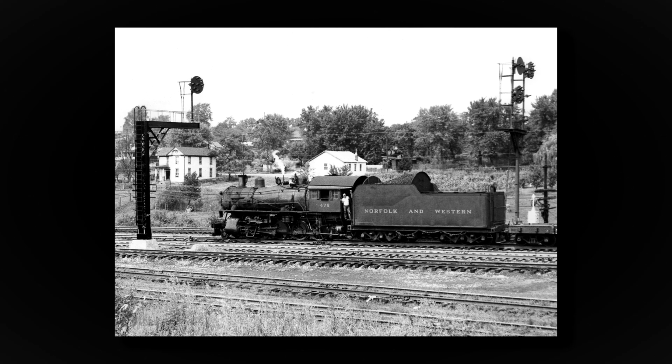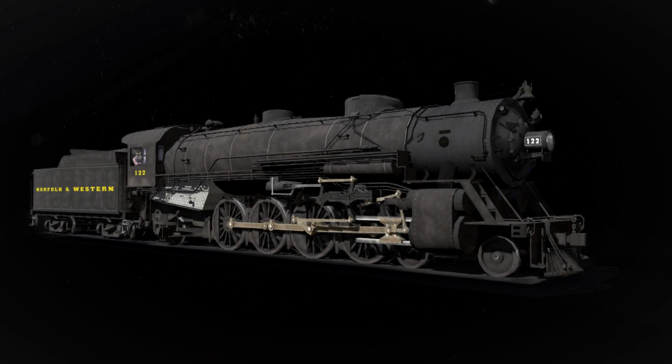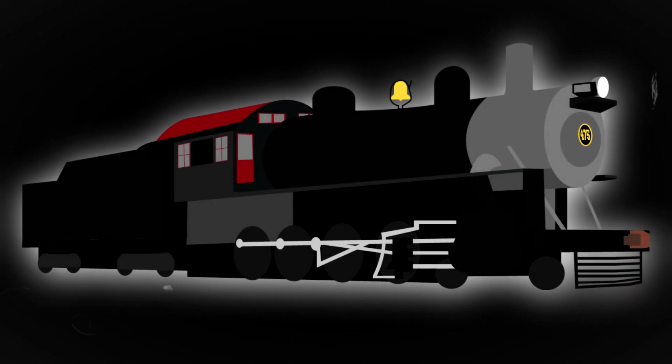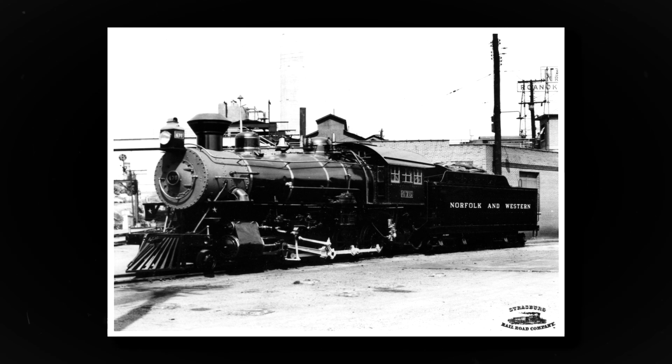Eventually though, throughout the 1940s and 50s, they'd be displaced to branch lines such as the Abingdon branch by stronger and larger K-Class 482s, J-Class 484s, and Y-Class 2882s. 475 would be retired in 1956 with no real notability to its name other than harvesting 50 years of revenue service. Fortunately though, 475's career would continue into early excursion service.